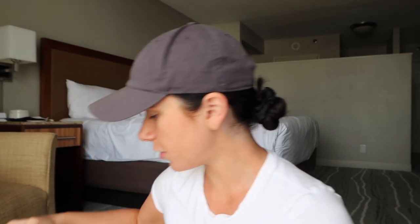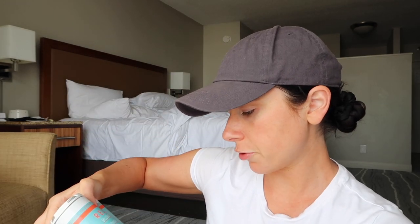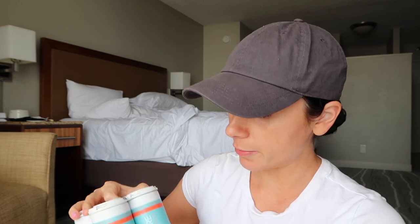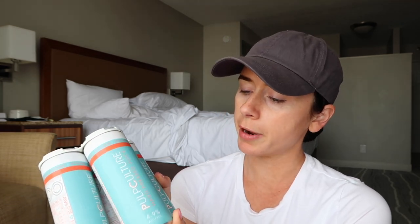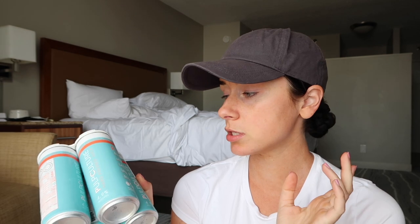And then I saw this. I'm gonna take these home, throw them in the fridge. This is a fermented alcoholic drink, 4.9% alcohol. It's called Pulp Culture hard press juice, and this one is relaxed. They had one that was an energy one, and one that was promoted, I don't remember the names of the other ones, but this one stood out to me more.